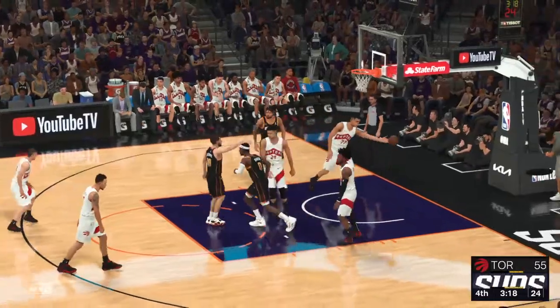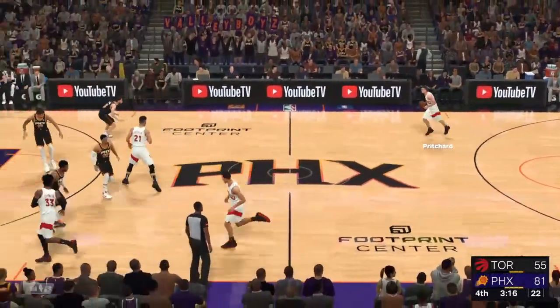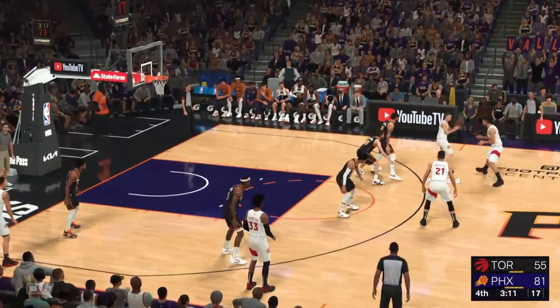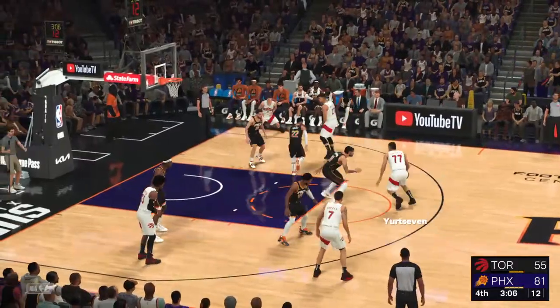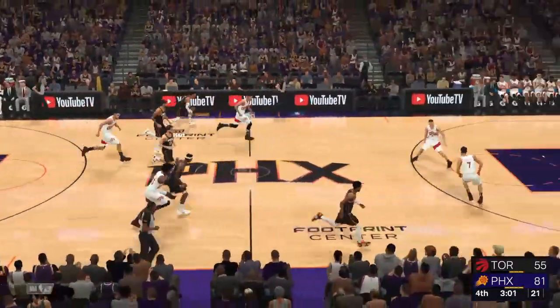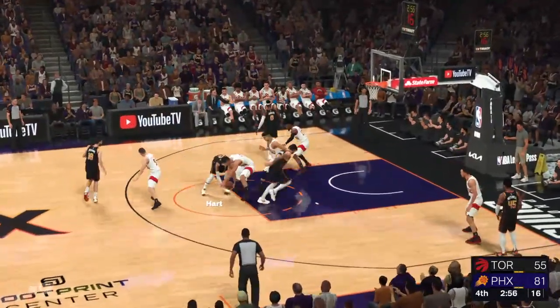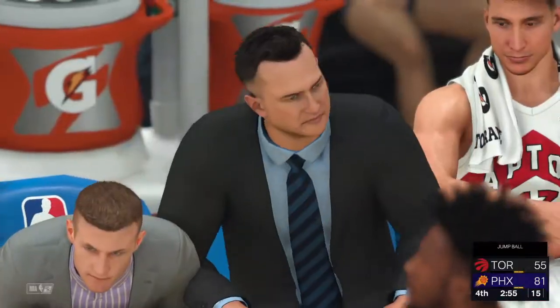Donovan Mitchell comes in for James Harden. The Raptors also with a sub. Yurtseven's checked in for Allen. Pritchard passes to Yurtseven. It's blocked. Porter against Hart. And a bit of a battle here for the ball. The official signals a jump ball here. It'll be a jump ball.